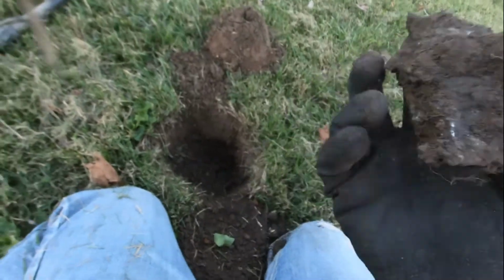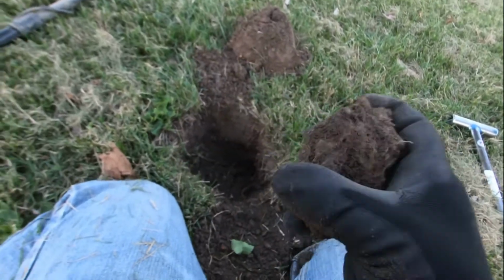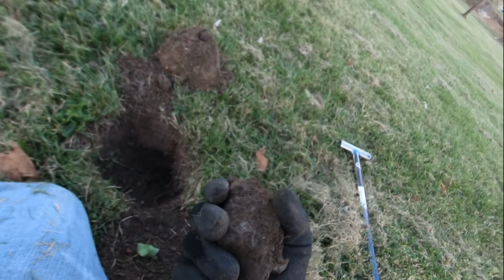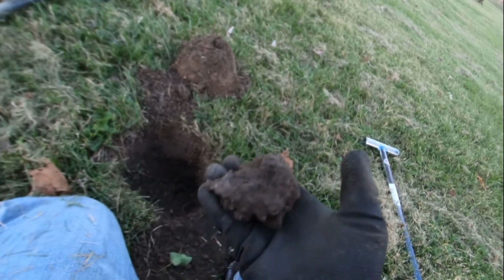Well, I didn't get a chance to pull it out with you in my hands, but this thing feels like a cannonball. It is so heavy. I have no idea what it is. It's just like melted metal altogether. I'm not sure what happened down here, or what this is, but it's heavy and thick.